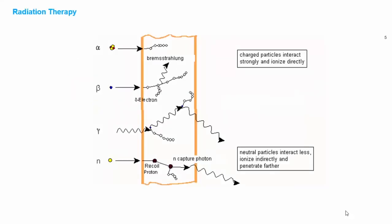So you can use the common particles to treat cancer. You can also use some more exotic ones, but these are the common ones, the alpha particles or ions. When they go into tissue, or material in general, the circles that you see are ionization or excitation sites. So if you use a proton or an alpha particle or heavy ion, the particle goes in and it does the ionization very, very close to its track and very close together, and then it stops. And that's the Bragg peak that Crystal showed in the previous presentation.